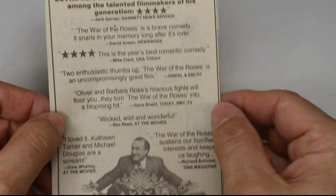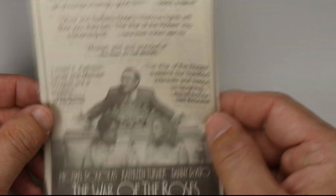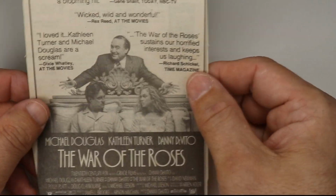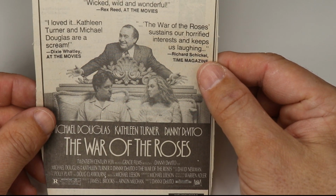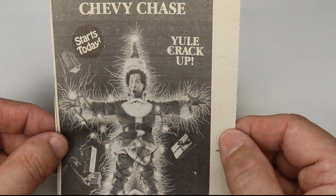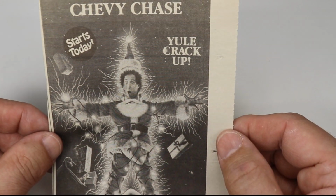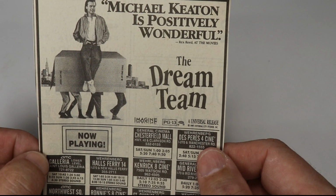We had lots of comments about it. 3 Golden Globe nominations, including Best Picture. And again, I have not seen it in a long time, but I don't know why I would cut this out of the paper, because I wasn't a huge fan of the movie, but I have no idea. So this is a more proper one here for what I'm doing. Chevy Chase. Starts today. You'll Crack Up. Christmas Vacation. Another just odd film that I cut out.